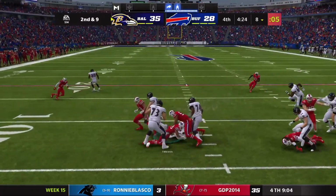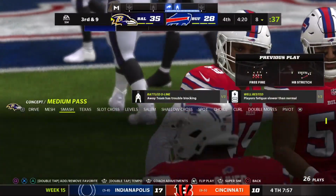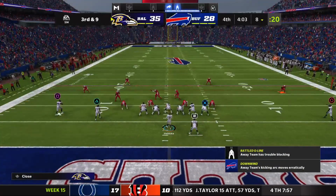Again, it's Edwards. And nothing doing. He's immediately taken down at the line of scrimmage. No gain on the play there, so that doesn't help. Now they're looking up at a 3rd and 9 situation.